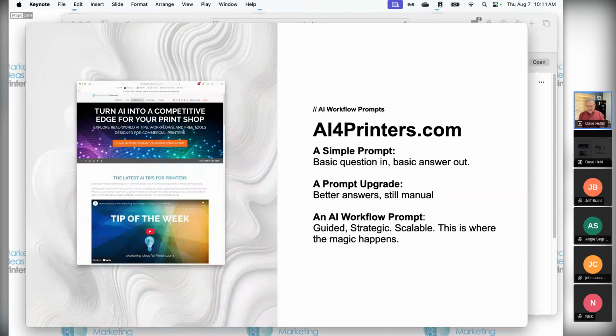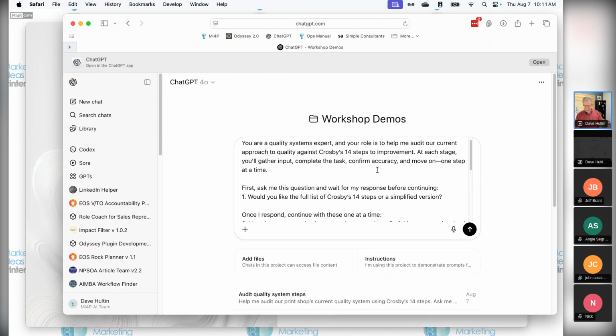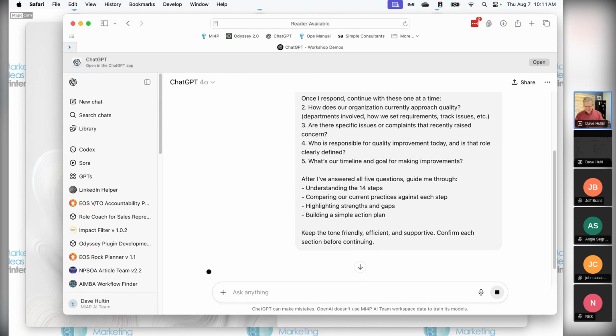what a prompt upgrade looks like. So you're going to get better answers with a prompt upgrade, but it's still a little bit on the manual side, I guess you could say. So it's a little bit longer. And again, this is the one that is currently featured at AI4printers.com. I'm not going to go really deep into it, but I do want to set the stage for you here. So this is a prompt upgrade is what we're calling this. It just goes a little bit beyond that simple prompt.